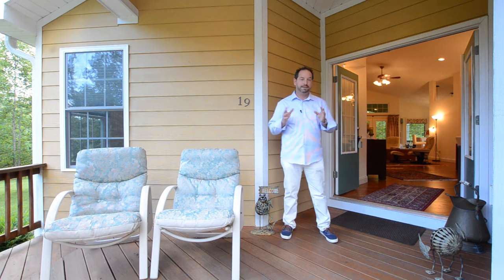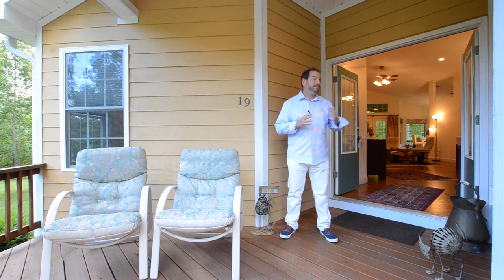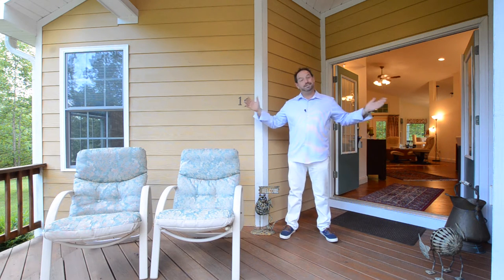Beautiful home, impeccably kept, granite countertops. You'll see it's a fantastic home. The back porch, I could live on the back porch. It's phenomenal. It sits on a double lot.